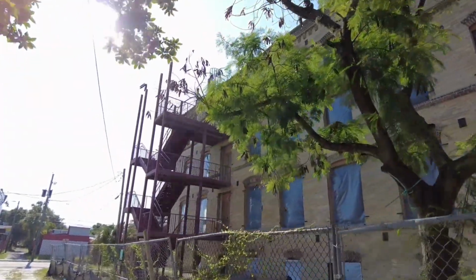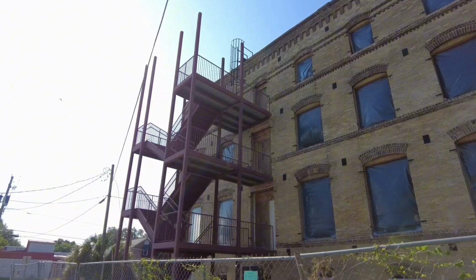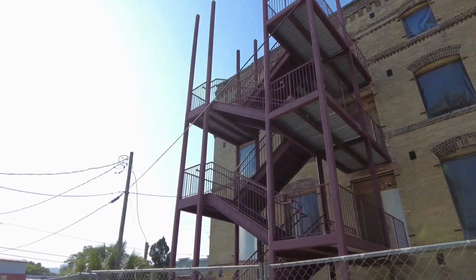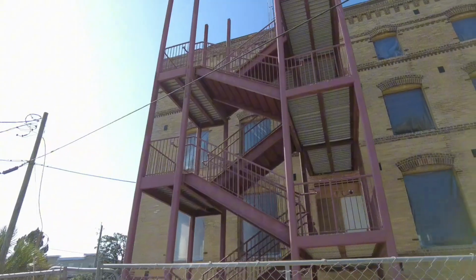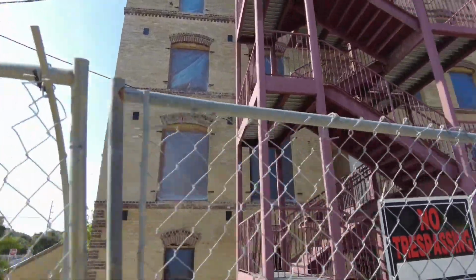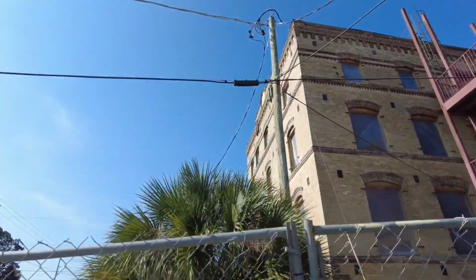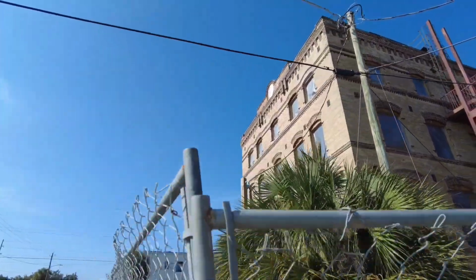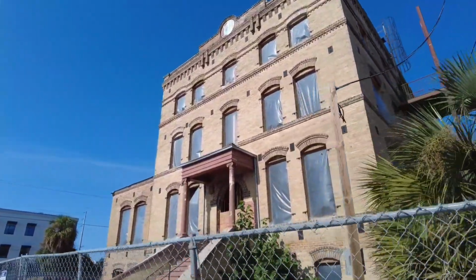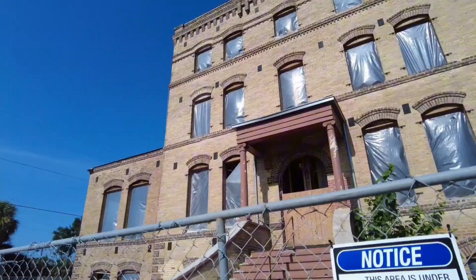Here's a view from the other side. It's also fenced off. I thought about climbing over and checking it out, but it's all sorts of do not trespass signs all around, so probably not worth it just for this video. There's the front of the building. And let's check out one or two more factories that are over on Armenia Avenue.